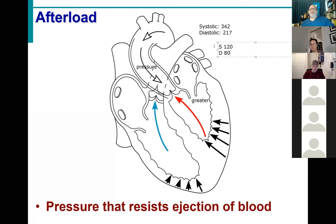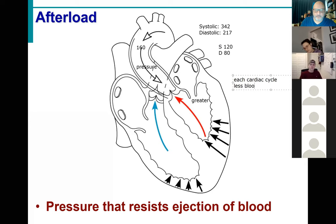So we're talking about pressures from around 120 to 80, varying in this. However, if you have hypertension and now suddenly the pressure in here is, let's say, 160, the ventricle is having to work a lot harder to produce enough force to get the blood out into the artery. And if it's having to work harder, it's only going to open that semilunar valve for a shorter period of time. And with each heartbeat, each cardiac cycle, less blood will be pumped out.